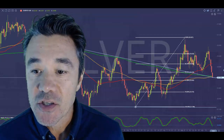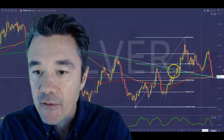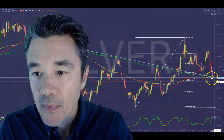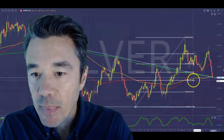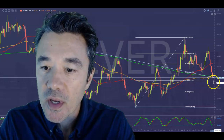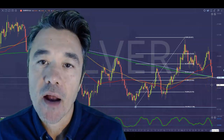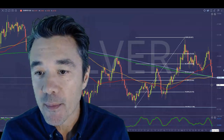Silver is actually just touching a pretty important support level from the moving averages and from this trend line going back to July last year, 2021. So it's just above the 50% fib. A break below the 50% fib would certainly mean that support level has been broken, but it looks like we are testing that around the 2380, 2370 area. So let's see if we get a bounce off there.